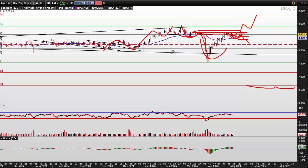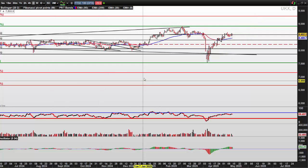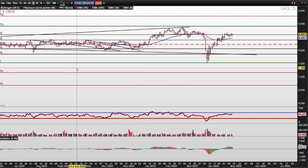The other thing to bear in mind is cyclically, sell in May and go away. Normally, once we get May out of the way and we head towards the holiday season, we start to see profit taking and a drop off in volume anyway. So just bear that in mind.